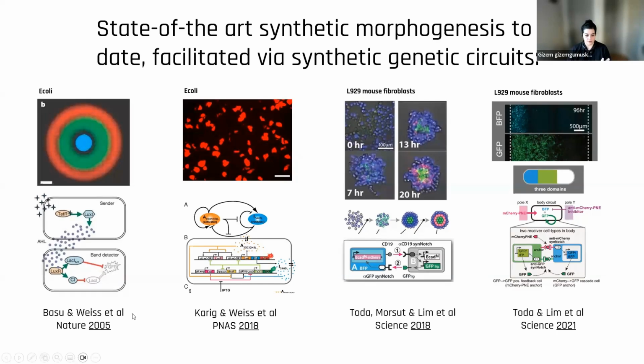It started quite early, in 2005, with Ron Weiss's group showing that you can have two artificial, engineered cells that have these circuits, and via interactions, they can create a canonical developmental biology pattern, which is the bullseye. This was in bacteria early on. Then a bit more than a decade later, they were able to accomplish even more complicated patterns, in fact, a Turing pattern. And you can see the circuit is pretty crazy.